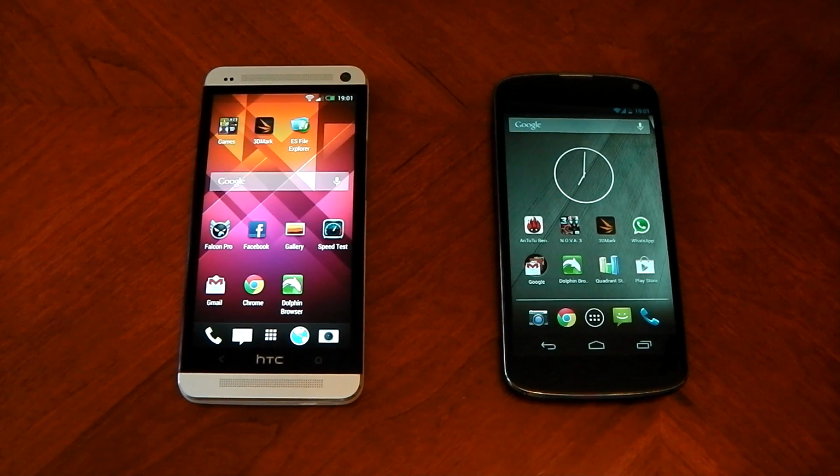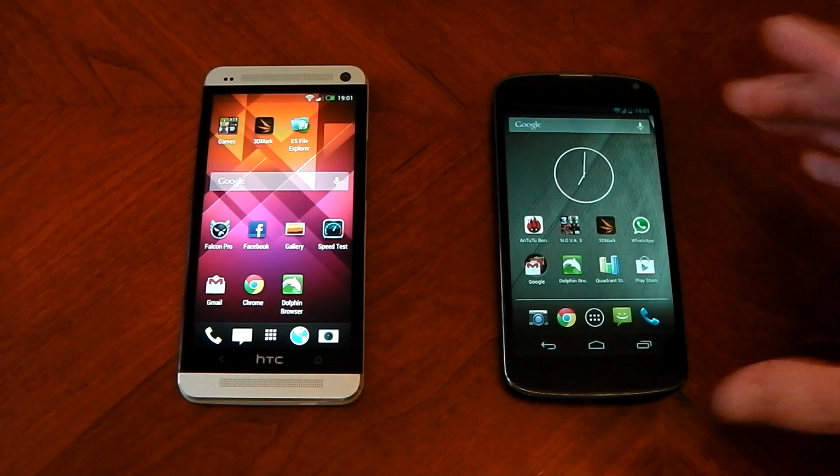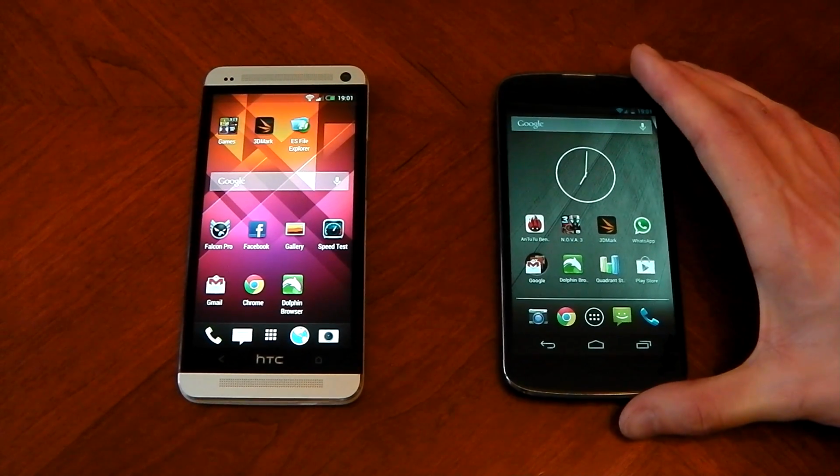What's up guys, this is the one you've been waiting for. It's the Nexus 4 on the right versus the HTC One on the left. Now just to mention it, I have actually gone back to stock ROM and stock kernel on my Nexus 4 just to make this a fair test.